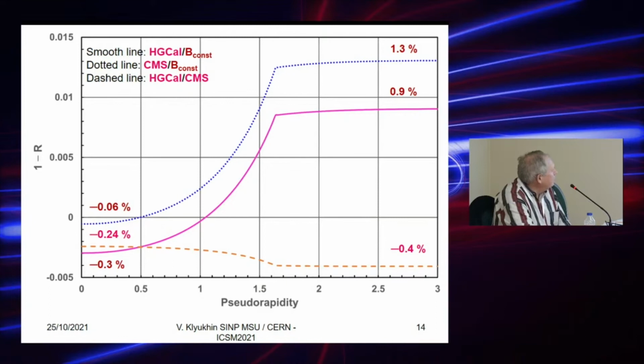And here is the ratio of the double field integral for the case of the new calorimeter to the case of the present configuration. And you can see that the difference is from minus 0.25% to minus 0.04%. So both cases are acceptable for the charge particle momentum measurements with high precision.